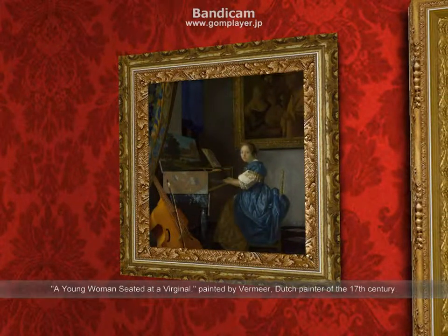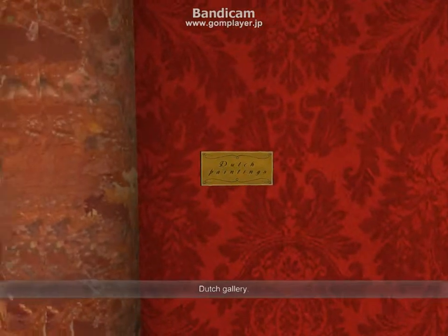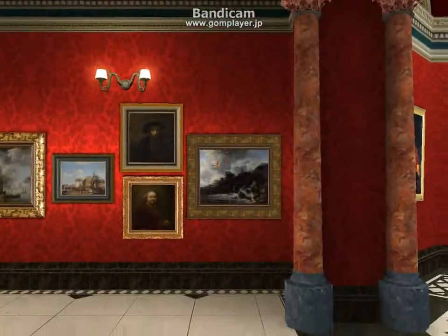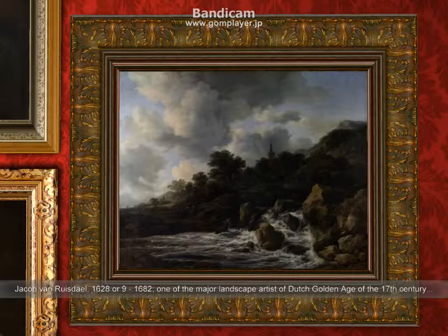A young woman seated at a virginal, painted by Vermeer, Dutch painter of the 17th century. Dutch Gallery. Jacob van Ruysdael, 1628 or 9 to 1682, one of the major landscape artists of the Dutch golden age of the 17th century.